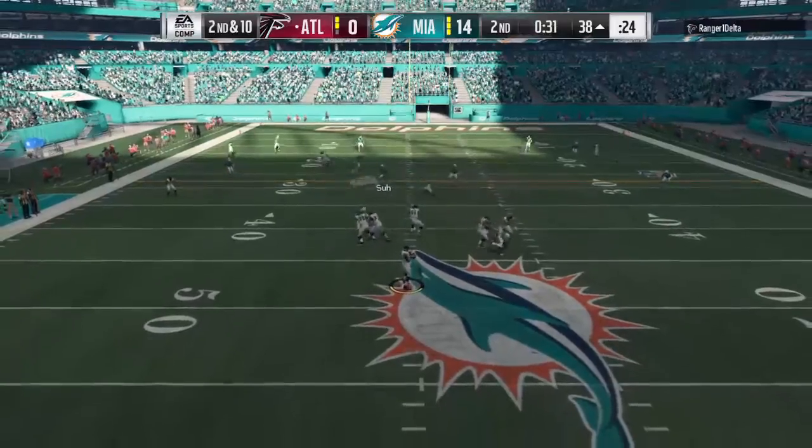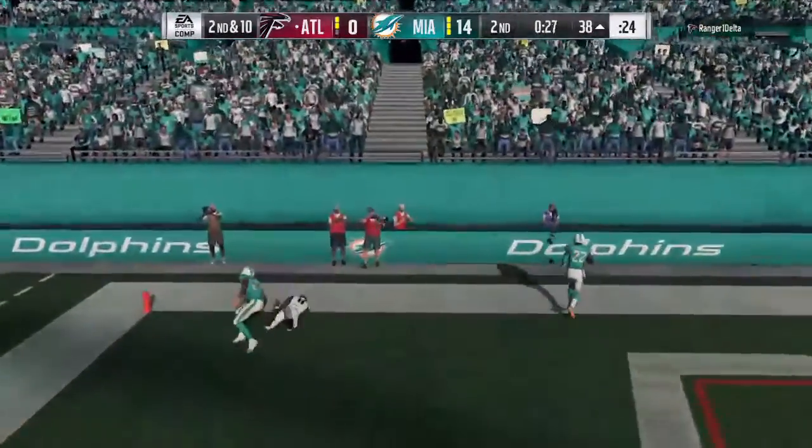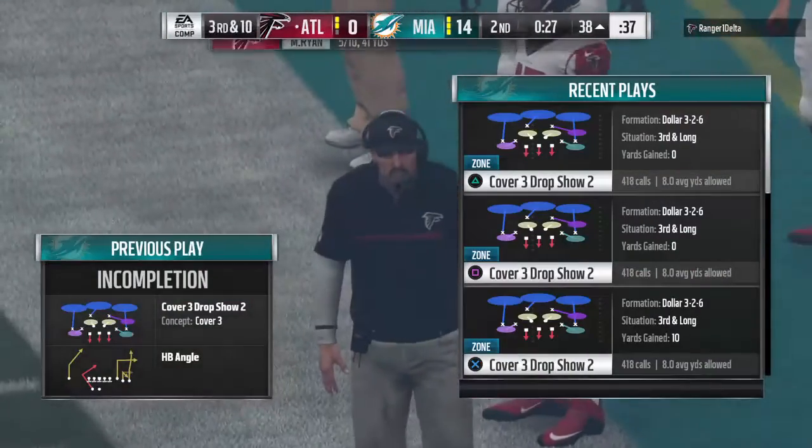Second and 10 now, Ryan. He sets to fire deep. And both guys were there, but it falls incomplete.